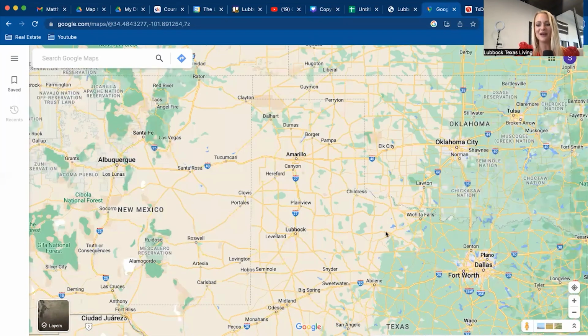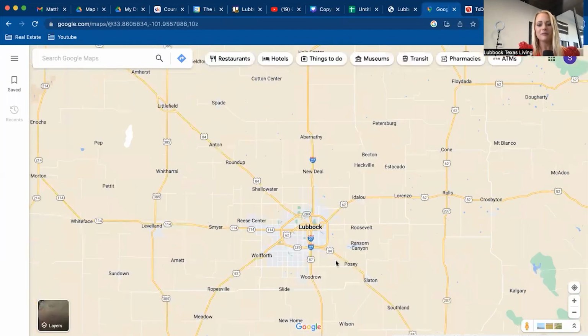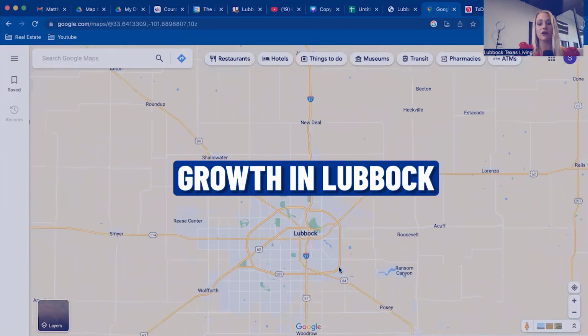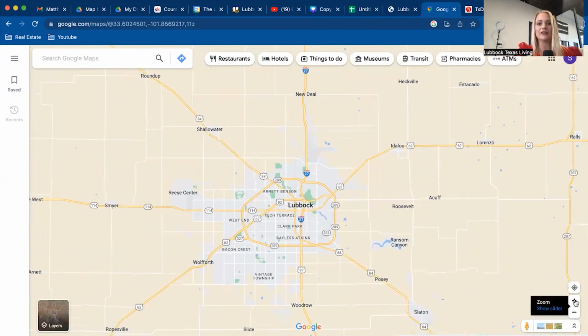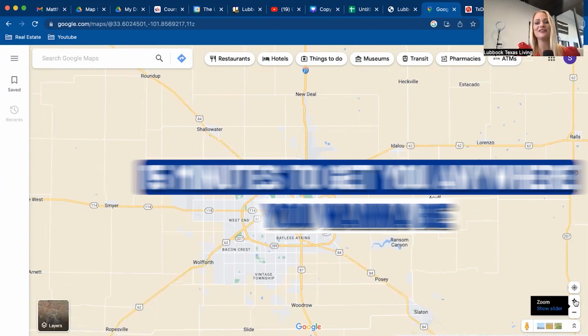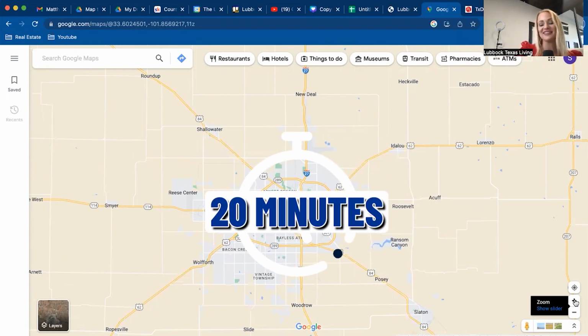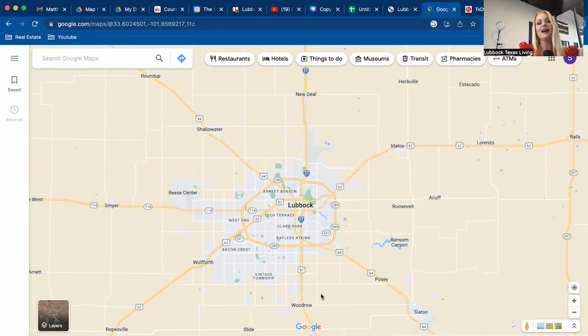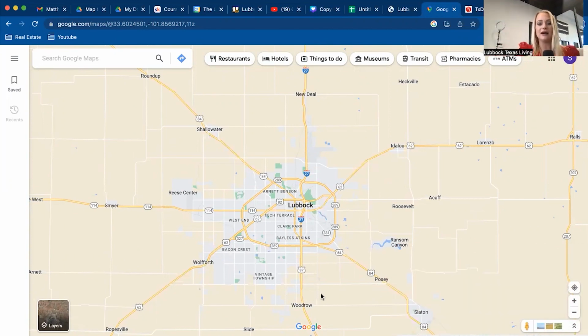So let's zoom back into Lubbock and talk a little more about Lubbock in general and the growth that's happening here. There's a saying that it takes you about 15 minutes to get anywhere you want to be. Since Lubbock is growing, that number has changed to more around 20 minutes, depending on where you want to be, because there's more traffic coming in, there's more people, and honestly, Lubbock is just expanding.